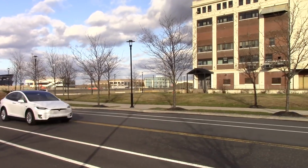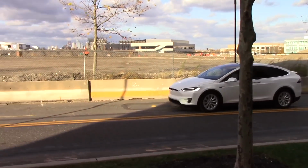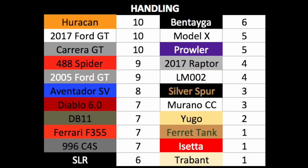By the way, before I hear the complaints from the Tesla people, remember that I DougScore the specific car I drove, and the Model X I reviewed wasn't the P100D, hence its 6 in acceleration. Next, we move on to handling. No car before has ever gotten a 10 in handling, but that changes now.